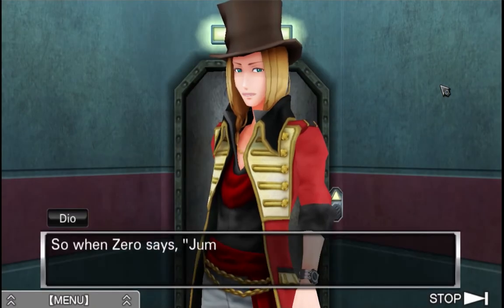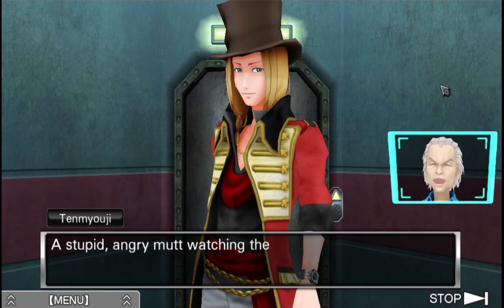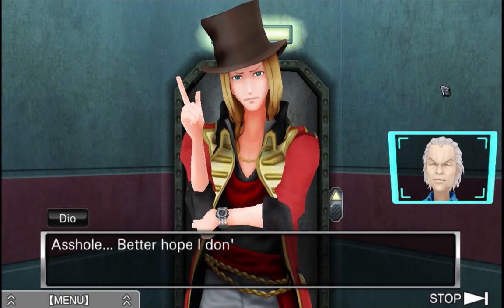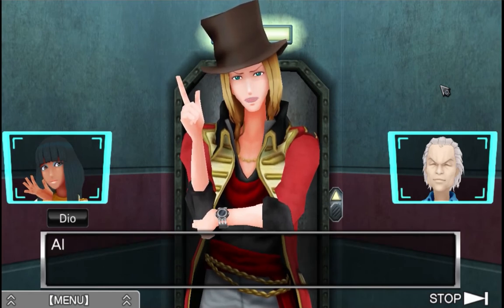So when Zero says jump, we say how high, huh? If you don't like it, stay here. Stupid angry mutt watching the door sounds about right. Asshole. Better hope I don't have rabies, you self-satisfied old turd. Well, what's it going to be? Are you going to go back with us? Or are you staying here by yourself? Alright, fine. I'm going.